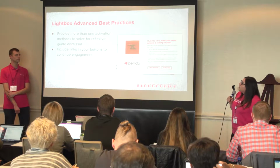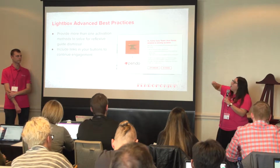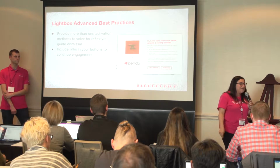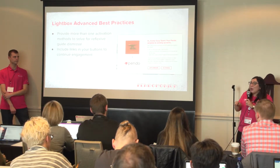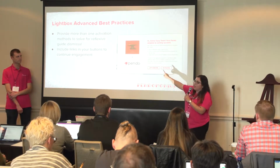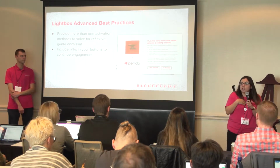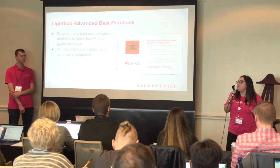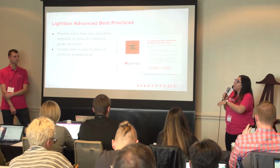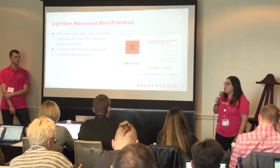And then another one is including links in your buttons to continue engagement. In this particular Pendo guide, this is actually a guide that we use. We use this guide if you've got your renewal coming up and we've emailed you a million times and you've never emailed us back, and we know you're logging in. So we're going to put up this guide and give you some stats. The buttons that we give are no thanks or let's discuss. And that let's discuss button goes straight to our Calendly link as CSMs so they can go ahead and book a meeting with us. So one big tip is, if you really want your users to engage, if this is a call to action Lightbox, have them a way where they click a button and they can actually take an action. They can book a meeting with you straight from that.